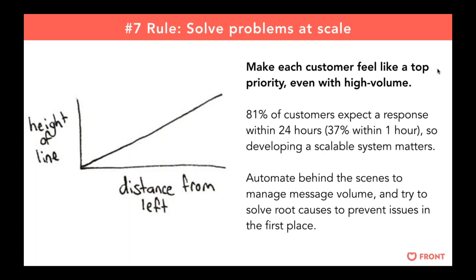So invest in it. Secondly, try to solve for those high order problems. We'll talk more about this in the example, but think of every customer question or complaint you receive as a symptom of a broader issue. Try to then identify those broader issues and solve them to prevent these questions and complaints from coming up in the first place.